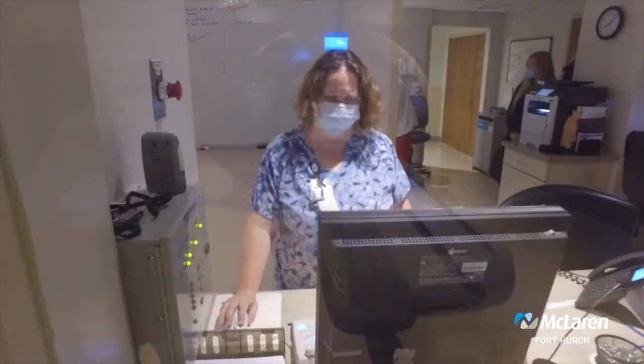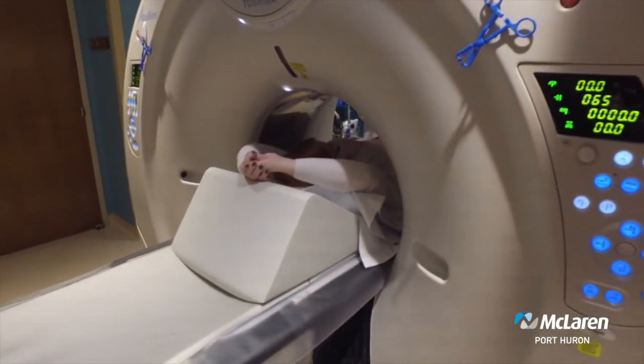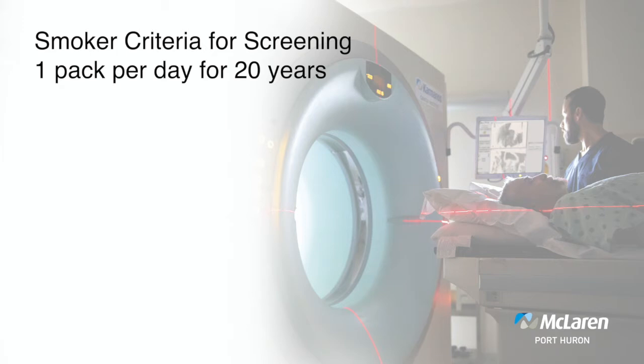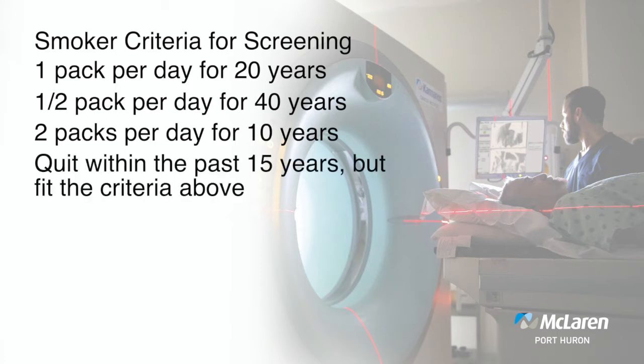Patients should be considered at a higher risk of developing lung cancer, and based on our current standards, that means patients have had at least a 20-pack-year smoking history, which means they've smoked approximately 1 pack of cigarettes a day for 20 years. Patients similarly who have a half-pack-a-day smoking history for 40 years should qualify, as well as patients who smoke 2 packs a day for 10 years. So if you fit the prior criteria but have quit within the last 15 years, you also should be eligible.